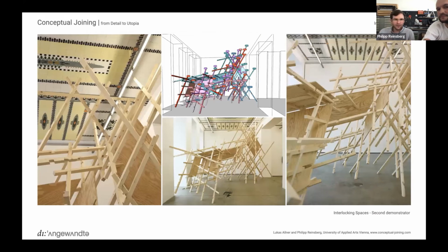The installation we presented in 2019 for our final show, also with the other prototypes, which Lukas showed before. You see here on the top the modular diagram with all the 10 different beams, also IDs, etc. And the bottom is the same perspective over there.